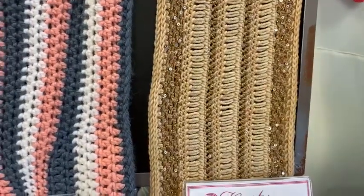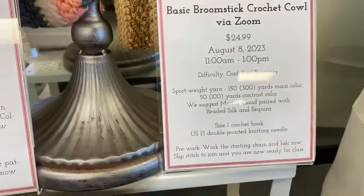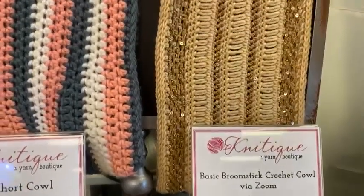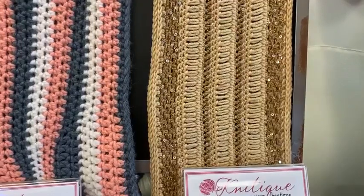So very easy to do if you want to do it with beaded silk and sequins, but it's a really fun cowl to learn how to do using the not so secret third loop of the half double crochet, as well as how to do the broomstick technique.